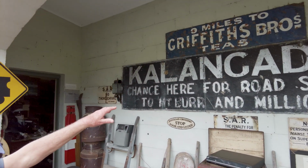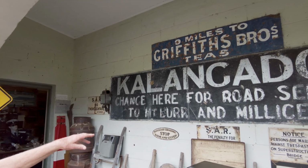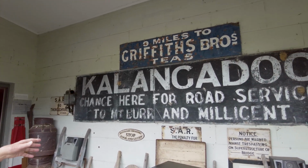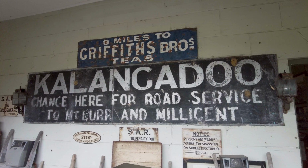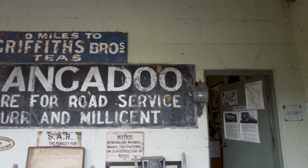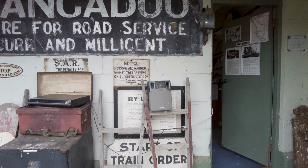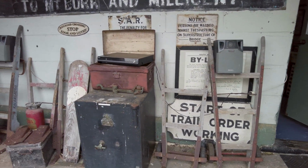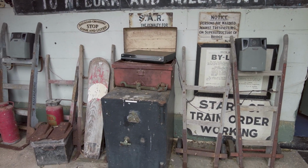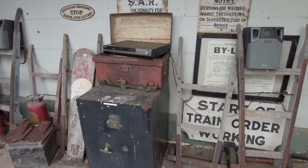That sign up there used to be on the platform. Just telling people that there was a road service to Millicent from Mount Gambier, because Millicent used to be the main centre for all the passengers in the local towns. Yeah. You'd have a bus running from Millicent every day to pick up the passengers and bring all the mail over, because back then the SAR and AN had the government contract to bring all the mail. Yeah. It always came by rail. Yeah. And all these other old signs here.